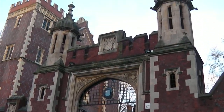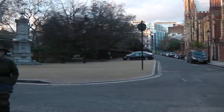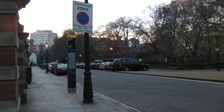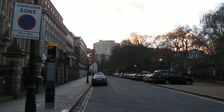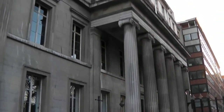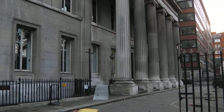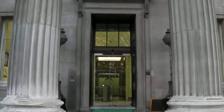Okay, at the top of Searle Street, we're at Lincoln's Inn Fields. And what we're going to do is turn to our left here towards the Royal College of Surgeons. Just continue along here till we get to the Royal College of Surgeons and the Hunterian Museum. Okay, the building in front is the Royal College of Surgeons, which also holds the Hunterian Museum. Well worth a visit, and it's free. This is the entrance to the museum. Well worth a visit, as I said, the Hunterian Museum.